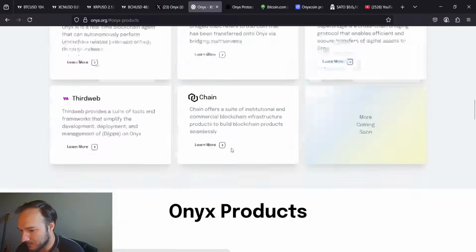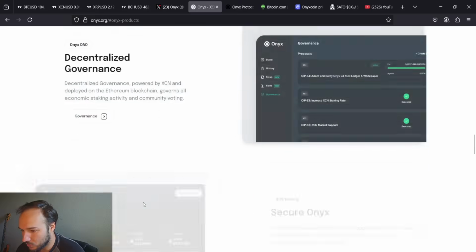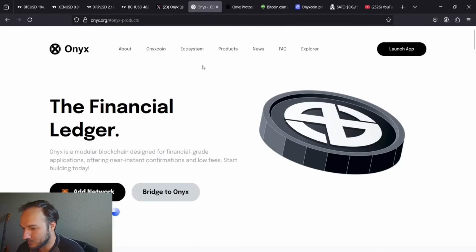And that's pretty big, because one of the first things they say whenever you're reading is that it's designed for financial-grade applications and cross-border payments. Cross-border payments is cool, but if you make that gas-free, that's even cooler, man. And it's coming soon. I think that'll be a nice bullish thing to get hyped up over.